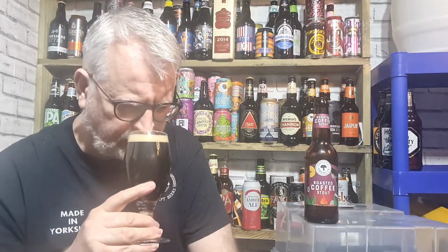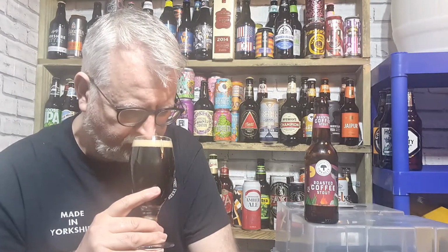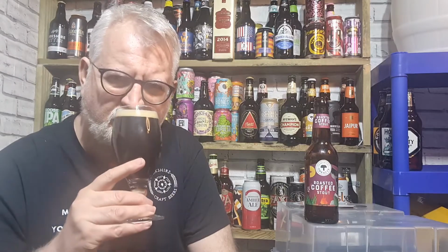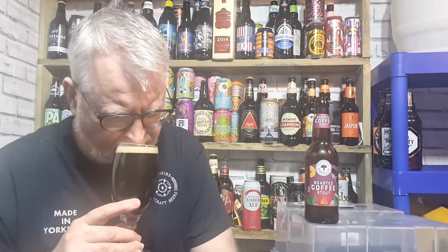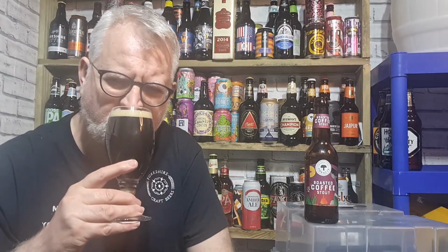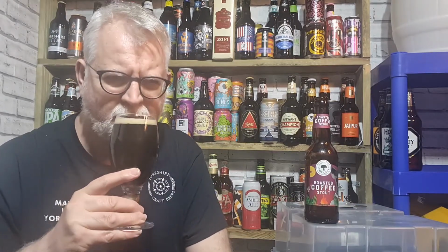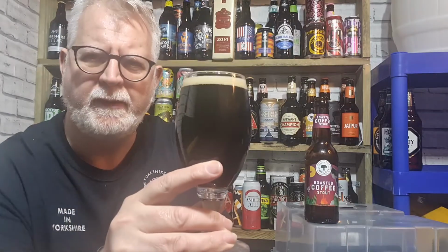Plenty going on. Coffee and milk chocolate in there, which is nice. It's got a kind of ashy, burnt wood aroma to it. I'm picking up on the aroma a little bit of mild licorice as well.